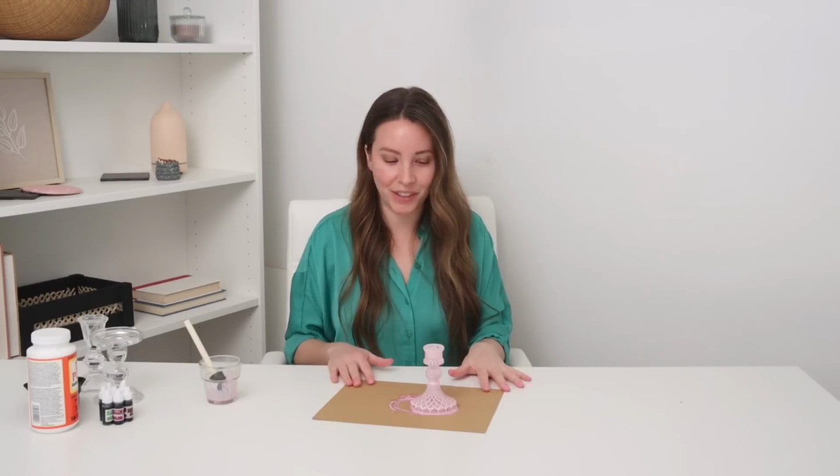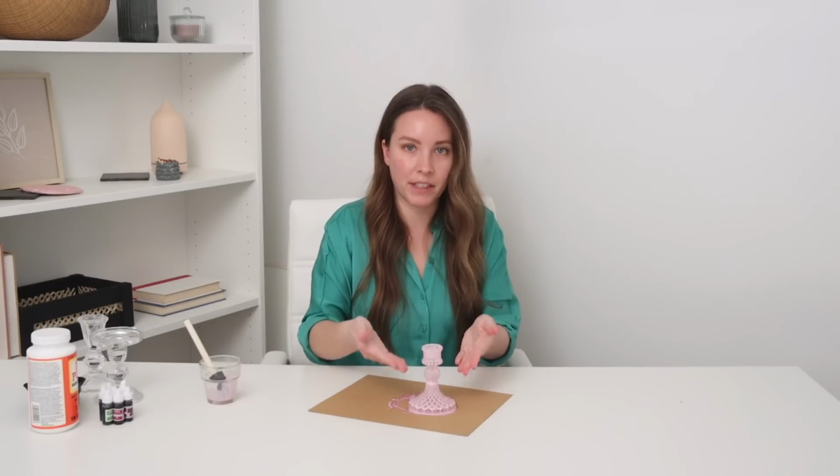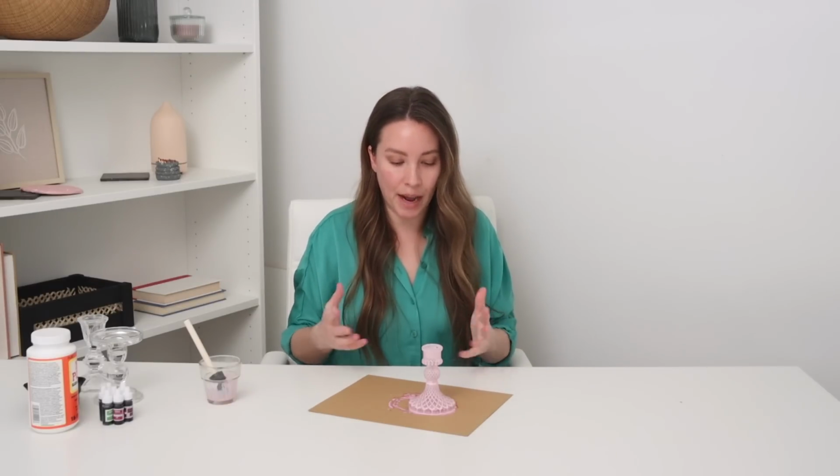So it already looks really cool. I'm just a little bit nervous about this part pooling at the bottom because it's all kind of dripping down this way, but I'm just gonna go with it. So I'm gonna move on to the next color now. Okay, on to the next one.